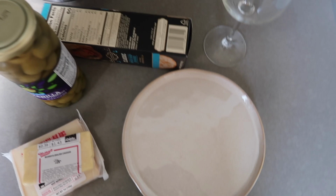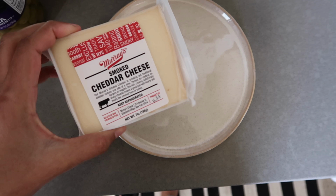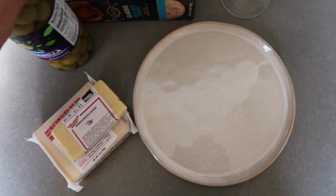We're now gonna make ourselves a little cheese plate. Got some English cheddar, I'll pick this up, and smoked cheddar. Some water crackers, olives, and I'm gonna pour myself some white wine.